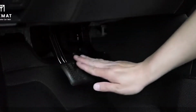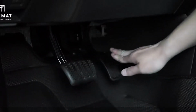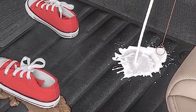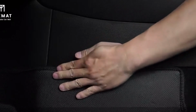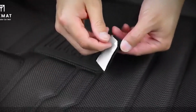Unfortunately, they can emit a strong rubber smell when you first unpackage them, so you may need to let them air out a bit before installing them. There may also be some slight gaps in the rear passenger compartment. What we like about it: easy to install and clean, rugged construction for year-round use, backed by a limited lifetime warranty. What we don't like about it: pricey, may emit a strong odor.